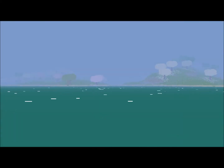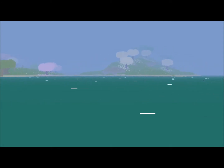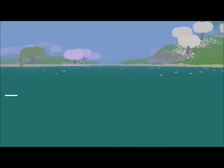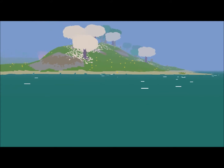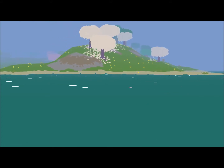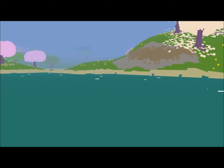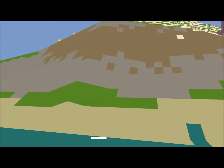I'm opening up my eyes, and it's a beautiful day, and turning my head, oh, there's the island, and I guess I have to swim to it. Can I go anywhere else? Go this way? Okay, I guess I can only go forwards, but I can still look around. Wait, can I go backwards? Oh no, I can go in any which way I want. Okay. Alrighty. Well, anyway, let's get on land and let's see what's up here.